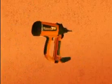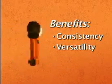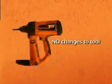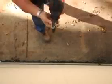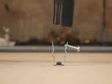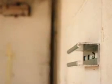There are many benefits for using gas technology. Consistency and versatility. Fasten into concrete, steel, pandeck, and hollow block without making any changes to the tool. Ramset's gas-actuated tools know one thing and one thing only, and that is to shoot the fastener to the same consistent depth regardless of what you are shooting into.